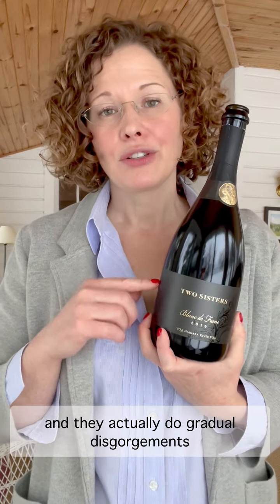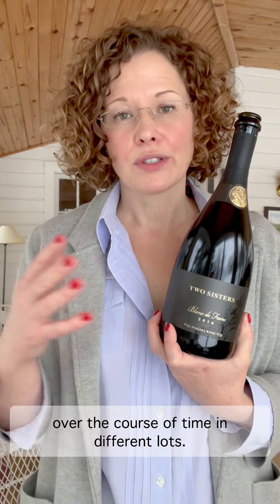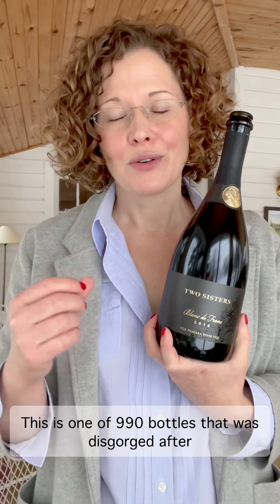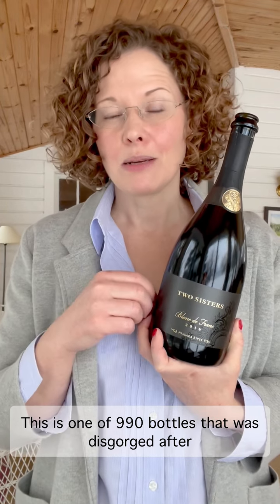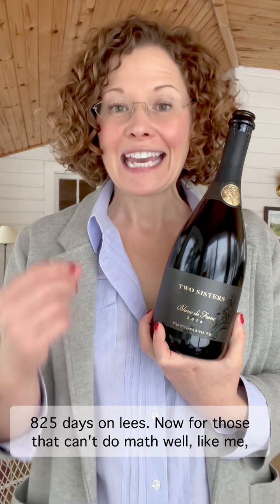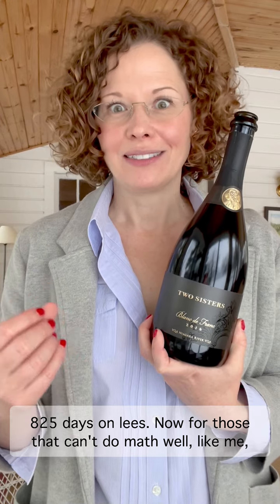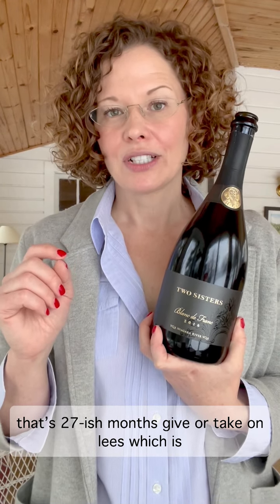And they actually do gradual disgorgements over the course of time in different lots. So I actually have a later disgorged bottle, which is pretty cool. This is one of 990 bottles that was disgorged after 825 days on lees. Now, for those that can't do math well, like me, that's 27-ish months, give or take, on lees, which is kind of cool. So let's give this guy a taste.